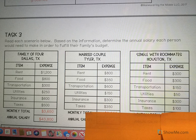Okay, so let's clear these drawings out and take a look at 3 different places: Dallas, Tyler, Texas, or Houston. Based on this information, you have to determine the annual salary a person would need to make to just live in this budget. So these are just basic needs. Remember, there's nothing extra needed here. So in Dallas, your rent is about $1,200, food is about $400, and this is transportation, which includes car payments, utilities, insurance, and taxes.